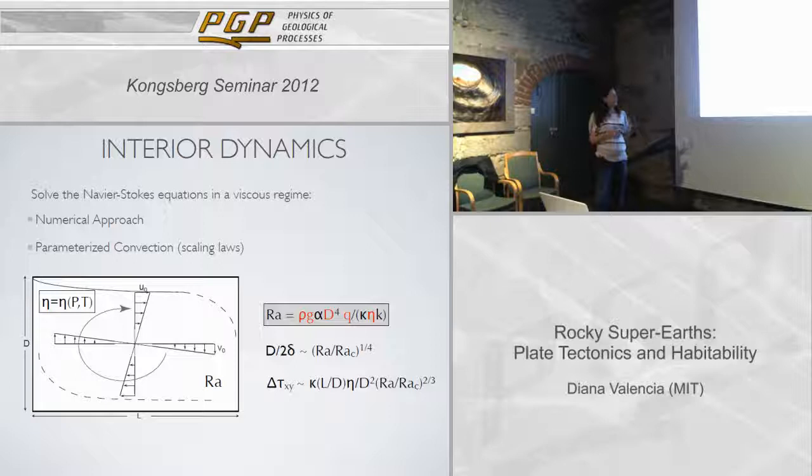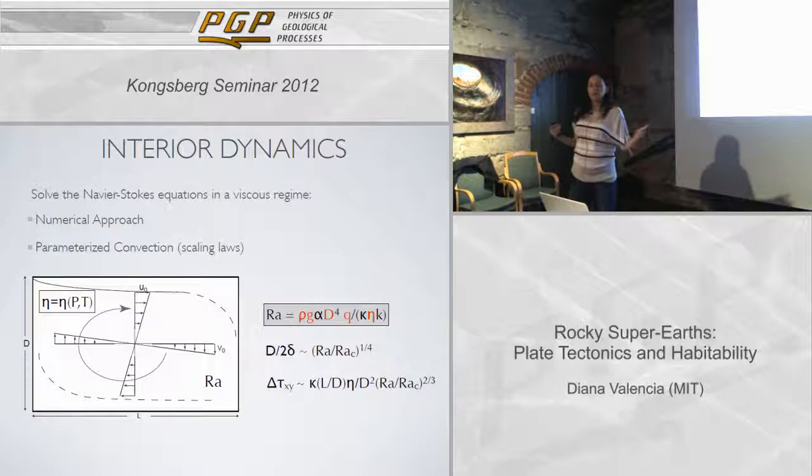To solve the problem, you actually have to solve the Navier-Stokes equations that govern the behavior of the fluid. You can do this either by a numerical approach, which we heard about, or you can use parameterized convection. It's a way of simplifying the problem and only getting qualitative results. So this is what I'm going to focus on.